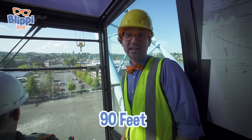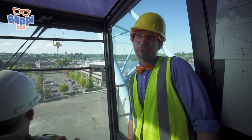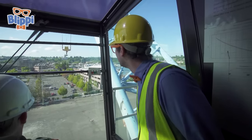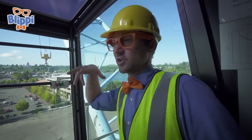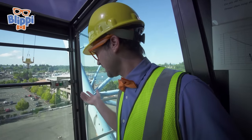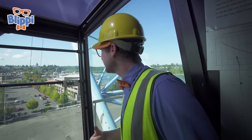So we're about 90 feet in the air, roughly. That's about 30 yards or meters. Whoa! And do you see those hooks right there? They're used to grab things. This can grab anything from logs to boats to pallets to, yeah, so many things.